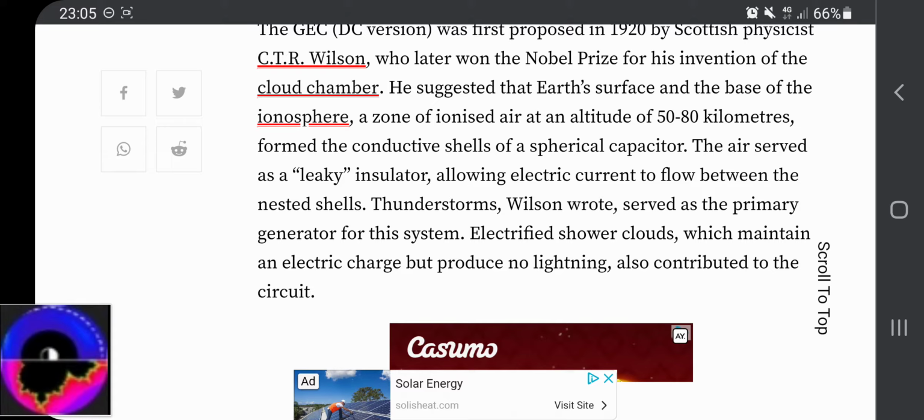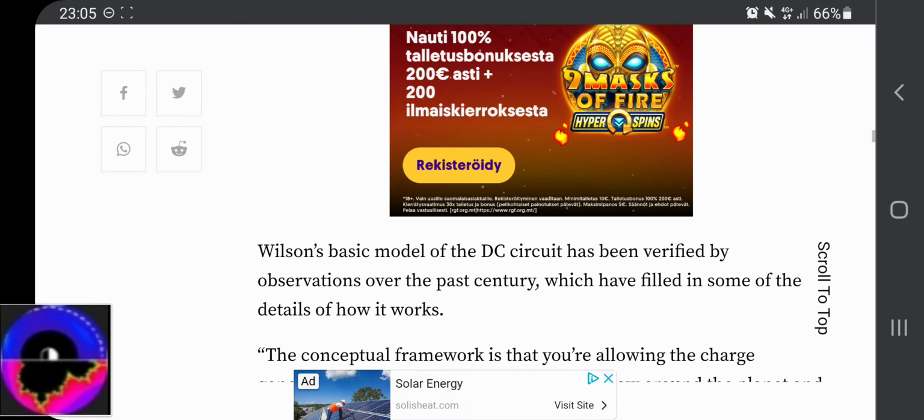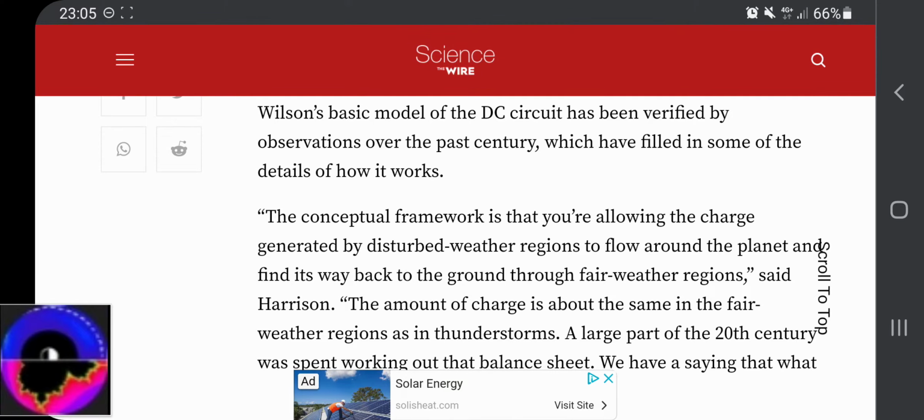Electrified shower clouds, which maintain electric charge but produce no lightning, also contributed to the circuit. All clouds are electric in nature, that's why they don't drop from the sky. Rain is an electrical discharge event.